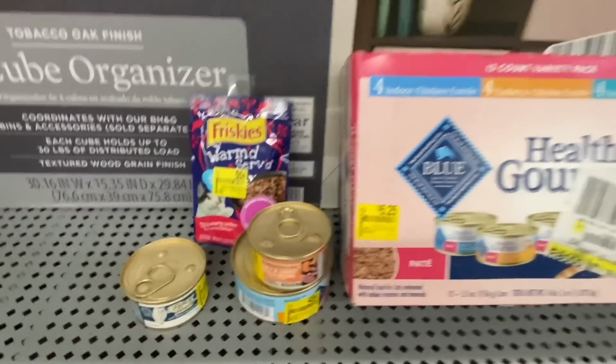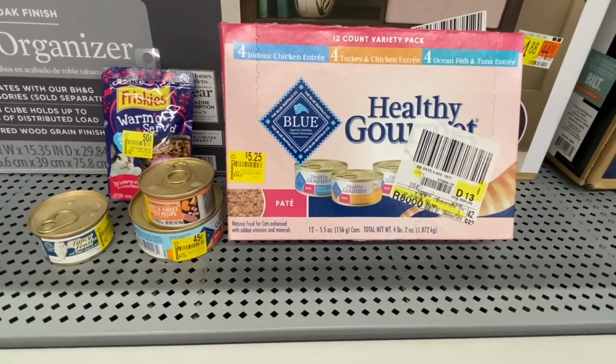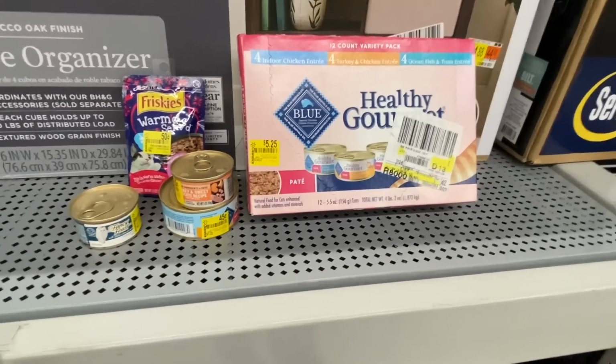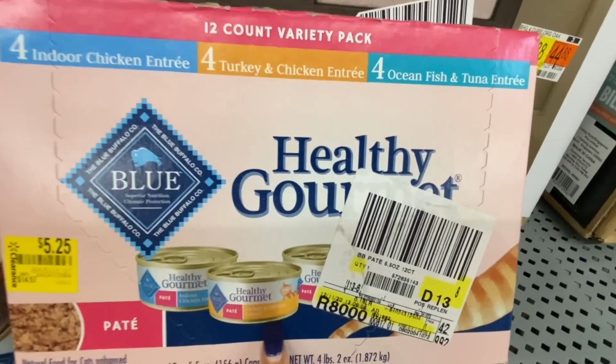Yeah, I think we should treat our cats. They've been eating bad for years. That's nice. Come on, Manny. Oh, yeah, cats, you do what you want. All right, so shout out to Riley. We are bringing these home for you.